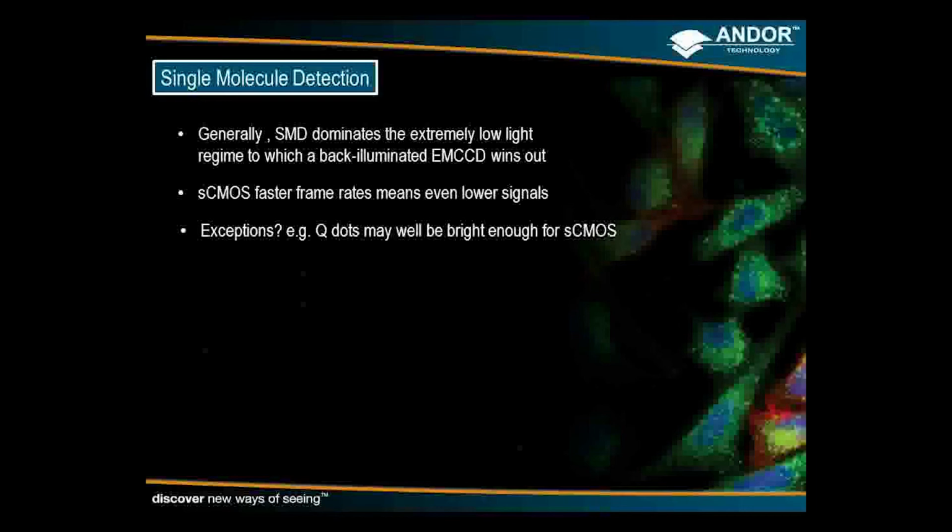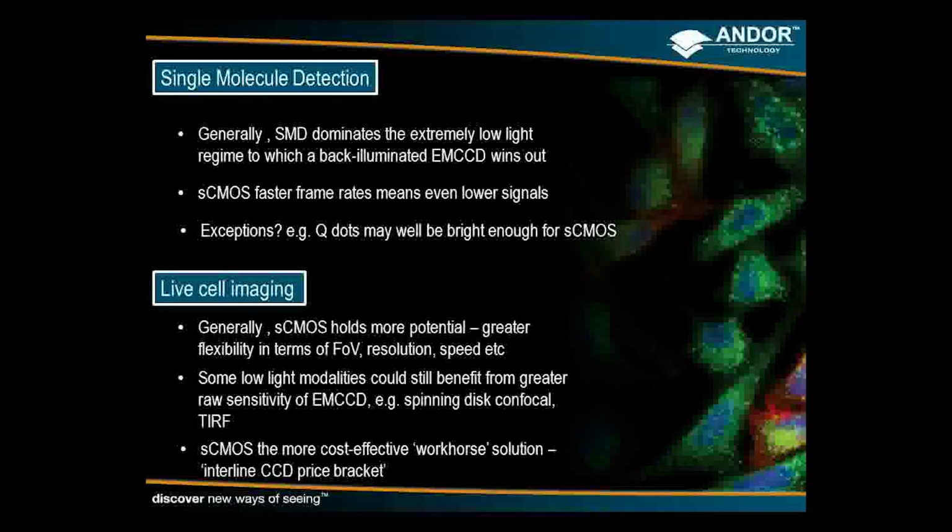However, again, generalizing, live cell imaging, we feel there's much more potential for sCMOS. There's greater flexibility in terms of the field of view, the resolution, the speed, the low noise, the dynamic range. So we feel generally for live cell imaging, sCMOS will be the new gold standard technology. There are some modalities which can still benefit from the raw sensitivity of an EMCCD, for example here spinning disc confocal or some TIRF applications.